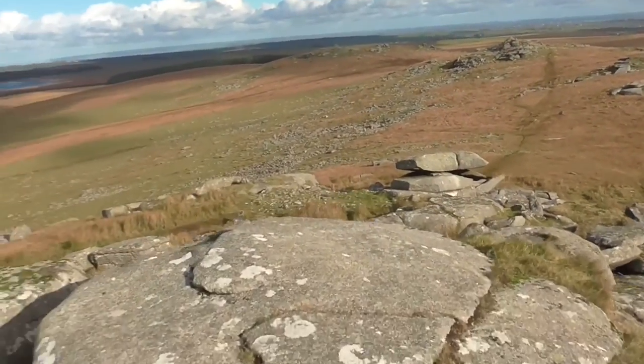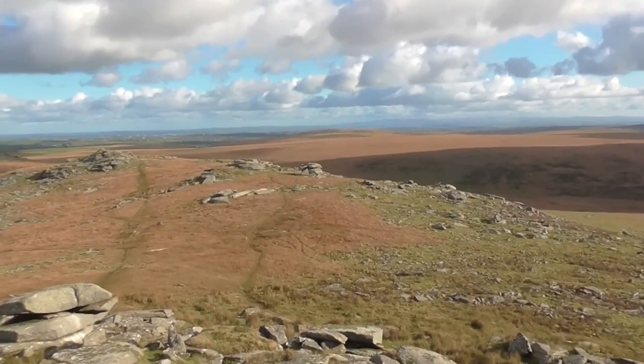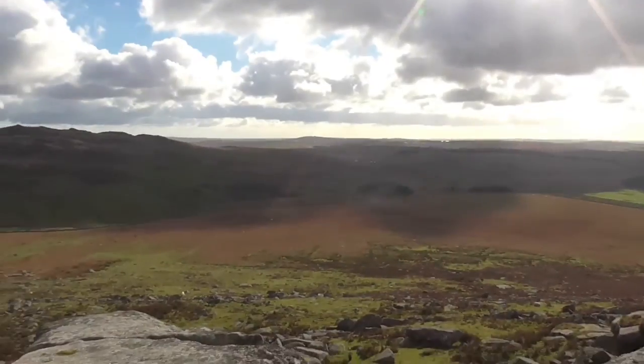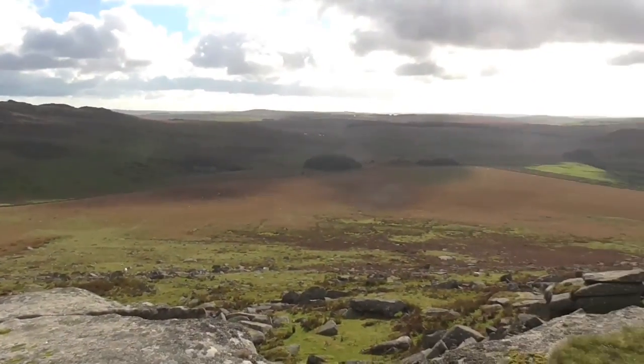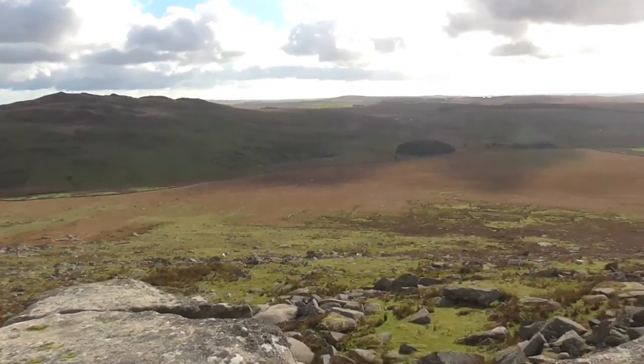Right, this is the little summit pinnacle. There you go. Done. Right, I'm just going to get out of this wind and then have a rethink of what to do next. Catch you in a bit.